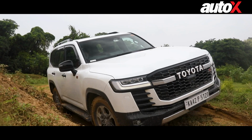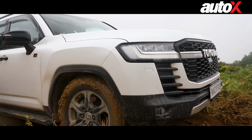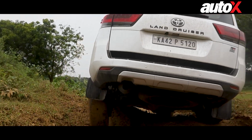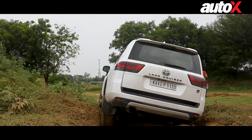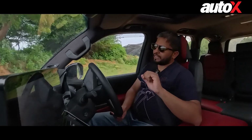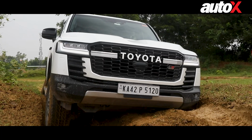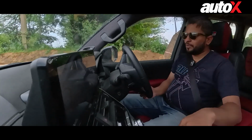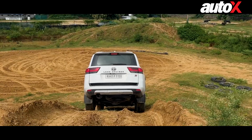It's the momentum that worked. But yeah, this was not as easy as I expected. And you also have to take care of the clearance because this is a long SUV. So I think I was about to scrape the front underside, but then all's well because we have made it through this obstacle.